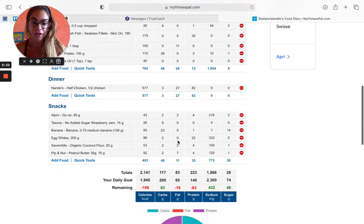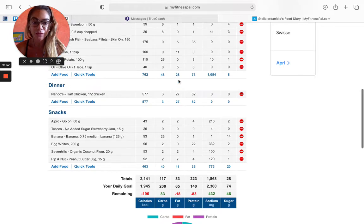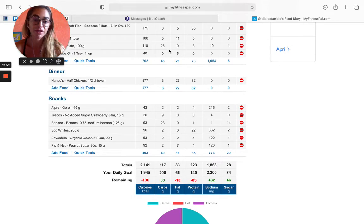So in the future, if I want to hit my target, I will definitely avoid the mayonnaise, and perhaps I will avoid something else like the olive oil. Actually, cutting down the half Nando's chicken to just a quarter will already give me the deficit that I needed. You can even leave the mayonnaise in there, but take out the mayonnaise and take off a quarter of chicken, and then I will be hitting my macros for the fat.